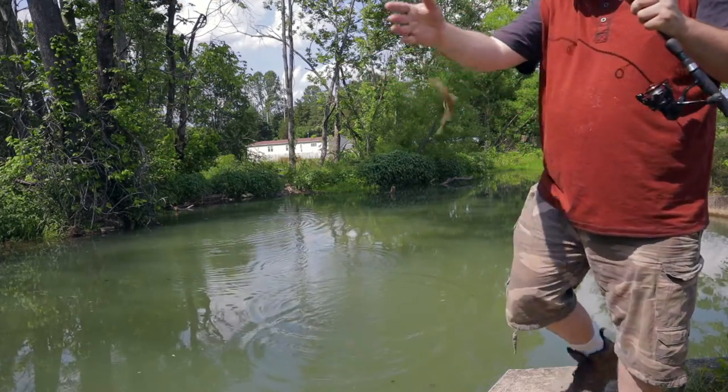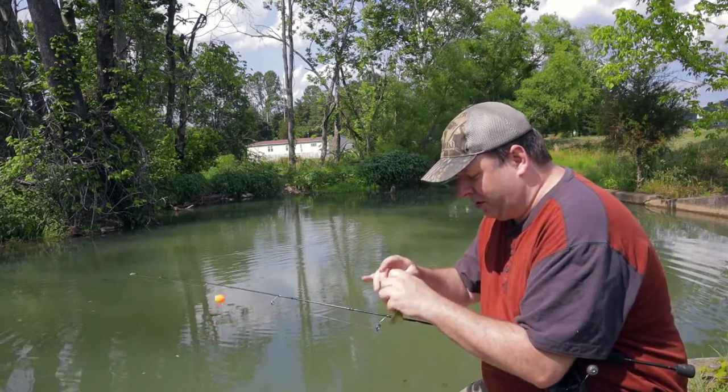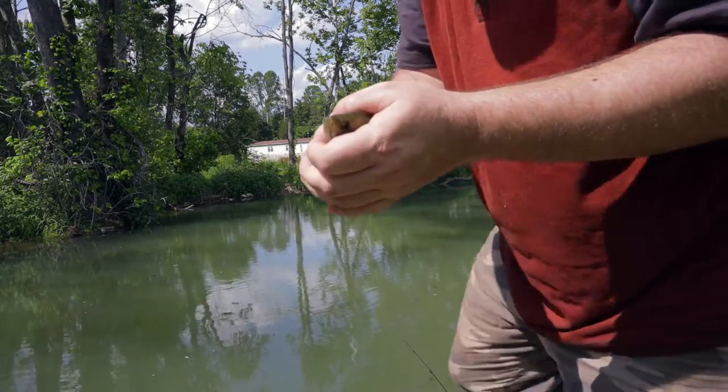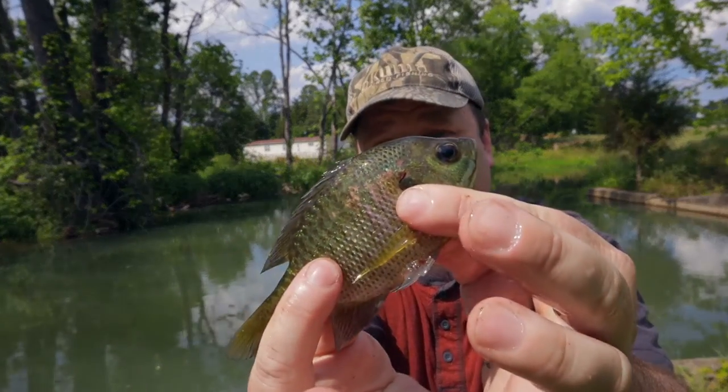There we go. They're doing a good job at swallowing these circle hooks. Might be able to get this guy. Whoa! Okay, I think this is okay size bait.